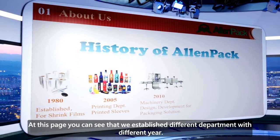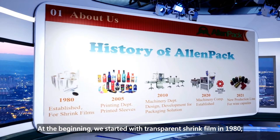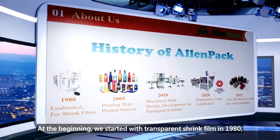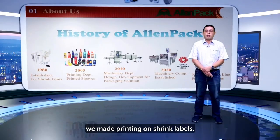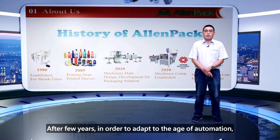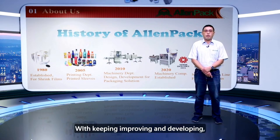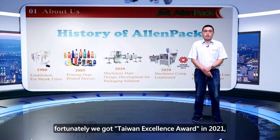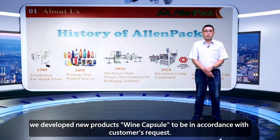On this page, you can see that we established different departments in different years. In the beginning, we started with transparent stretch films in 1980. As time passed, in response to many customers, we made printing on stretch labels after a few years. In order to adapt to the age of automation, we established the Department of Machinery. With continuous improvement and development, fortunately, we got the Taiwan Excellence Award in 2021. In the same year, we developed a new product, wine capsule, in accordance with customers' requests.